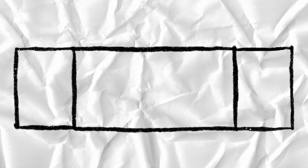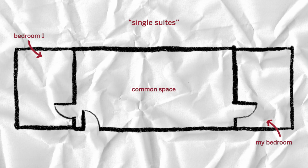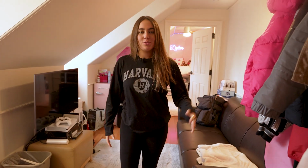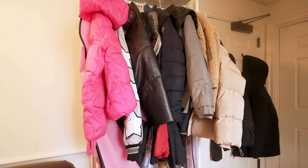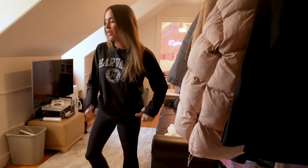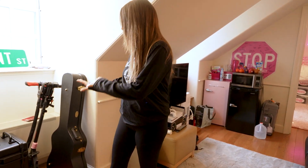So we are currently in a suite of 2 people. So there's a common room and 2 singles, which is very nice as a junior. In our common room, you walk in, and to the left, we have our coat hanger and we have our shoes, which we did not organize for this video. And then to the right, you can park your scooters, make sure they're charging. We put just like random storage here as well.